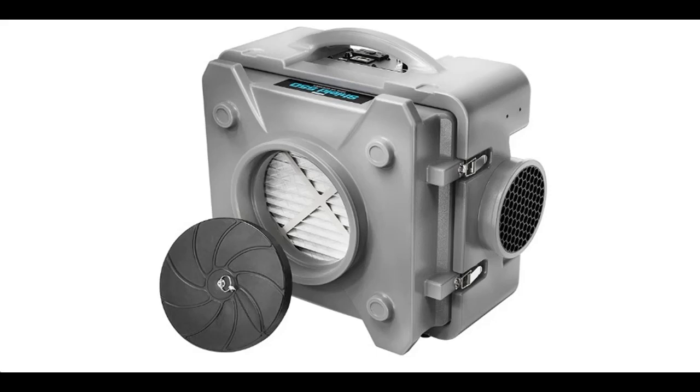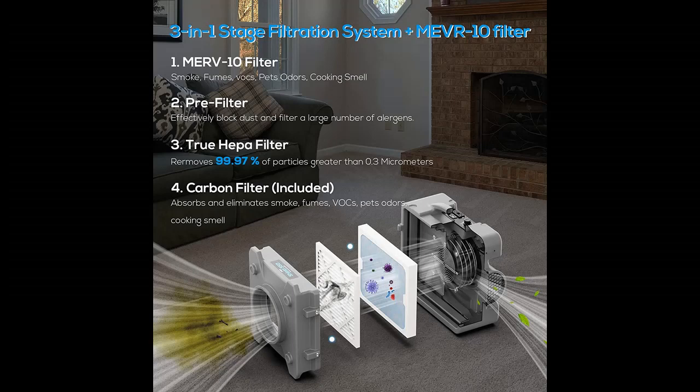Find or read reviews that people are talking about CADPXS 550CFM air scrubbers with 3-stage filtration system and MEVR-10 filter, commercial air scrubber for damage restoration. Stackable negative machine with daisy chain GFCI Duplex, gray.